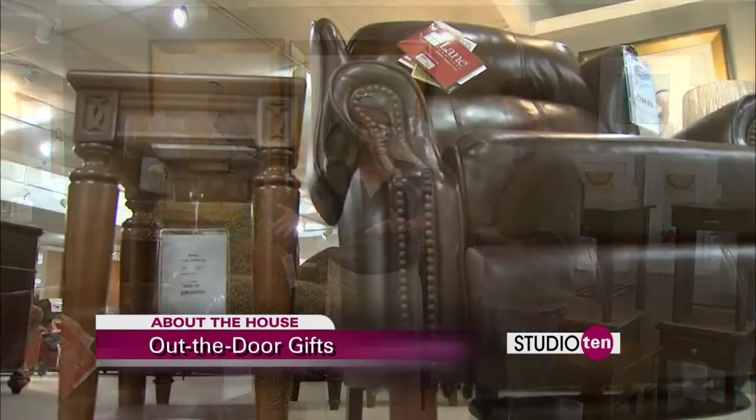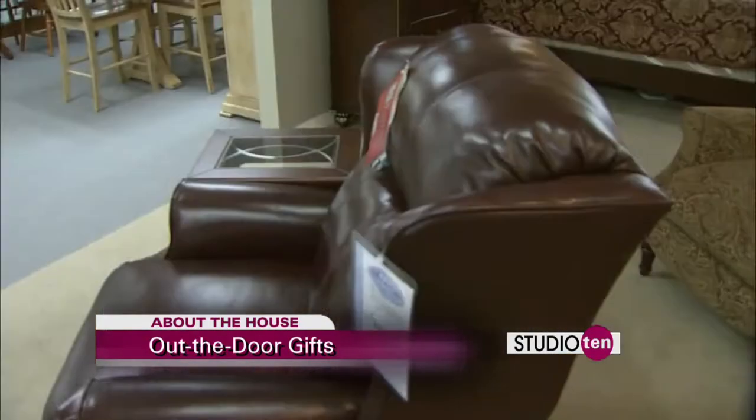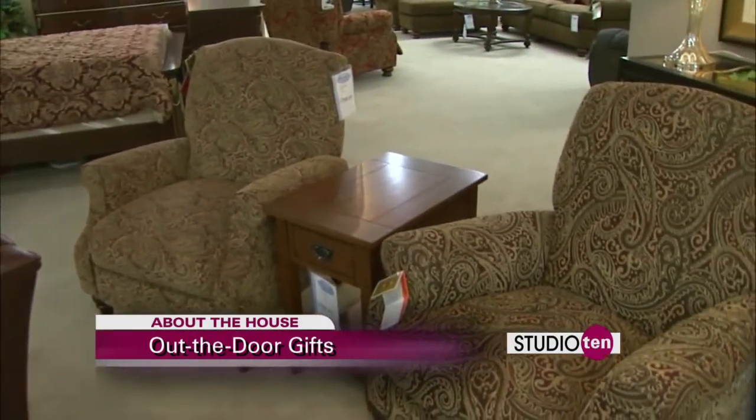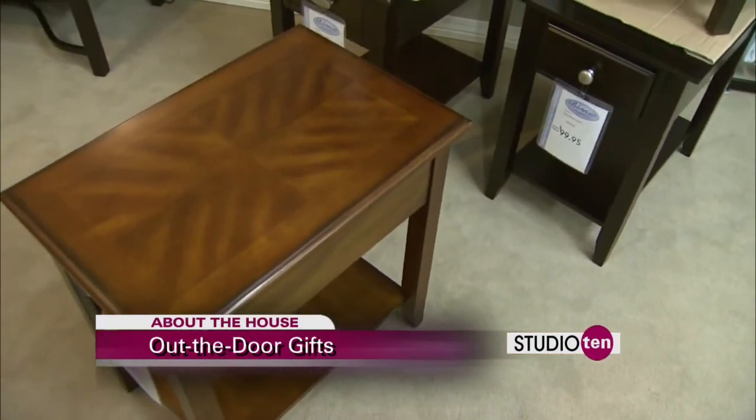What about over here? Well, over here you have pushback recliners. If you don't want the standard old recliner, you want something a little bit nicer, these are great. High back, pushback recliners. The ladies sure like that as well. And I see a couple tables that complement these recliners as well.